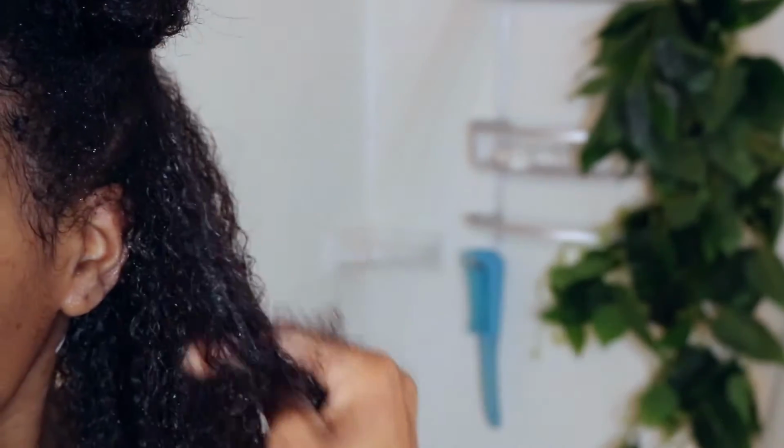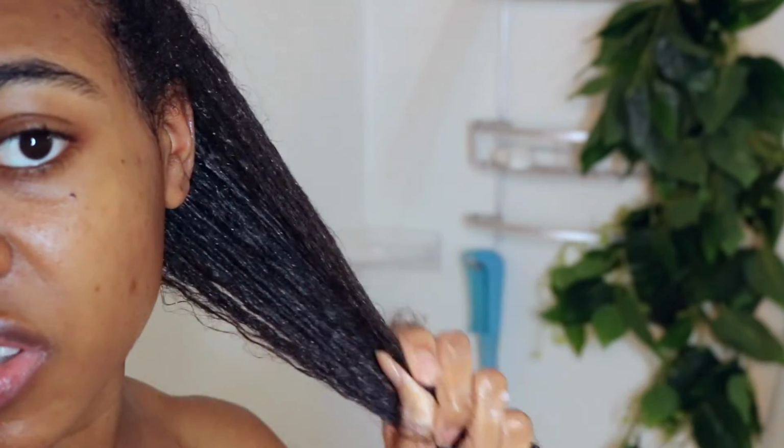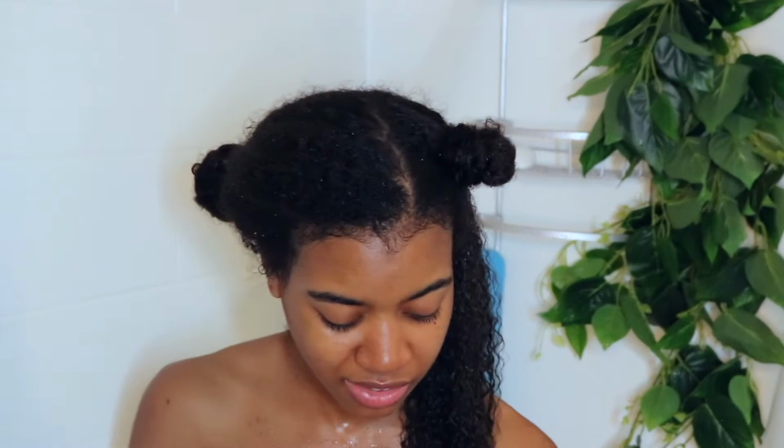nicely almost. Ooh, it's really conditioned hair. Ooh, I really like this. This is really, really good. I love the smell. Smell may be, dare I say, my favorite smell. I don't know. It's just a whole good mixture of blends.